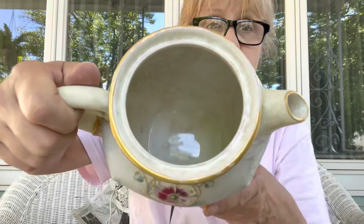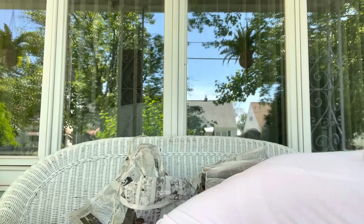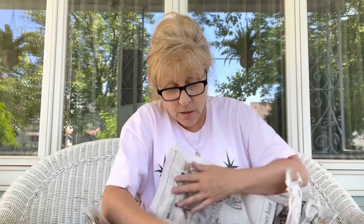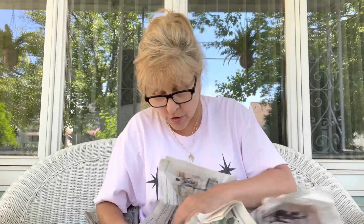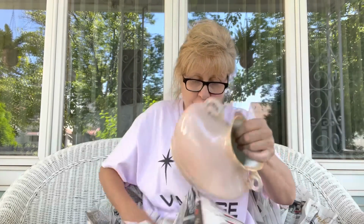Now, I have not looked up any of this. It does have discoloration and crazing because it's old. Oh my word, what an amazing piece this is. I haven't researched any of these pieces. The only one I actually looked up was the RS Prussia. I didn't look this one up either. It's made by Warwick.